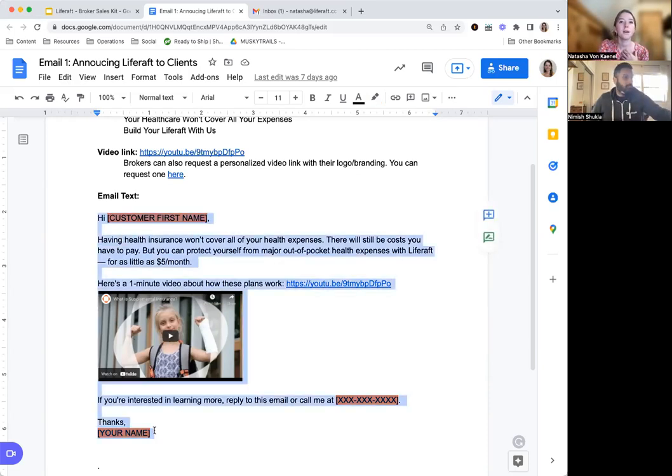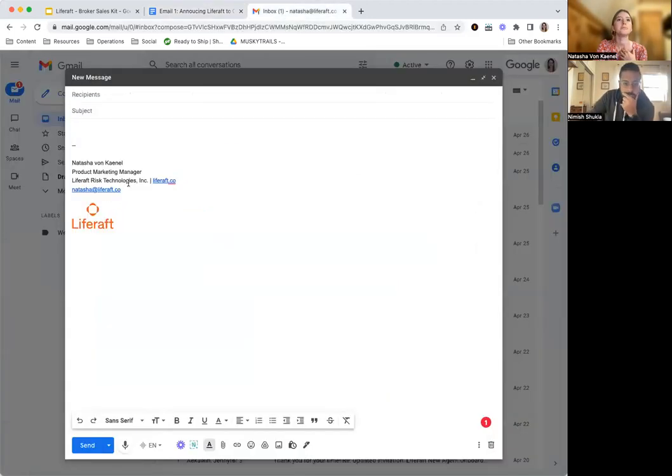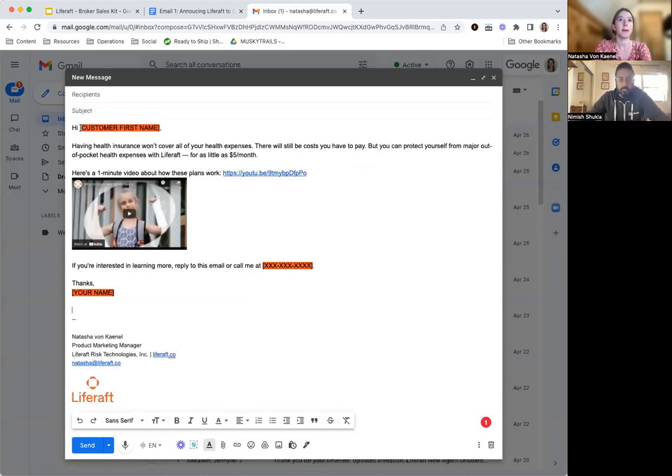So if I was going to send this to one client, I would copy this email text here, and then you can go to your email client and just paste. And when you paste here, you'll see these highlighted areas that you'll need to update. So I'll be like, hi, Natasha, to myself, and you can call me at my number. And notice that sometimes this will still be highlighted, so you can just update that.